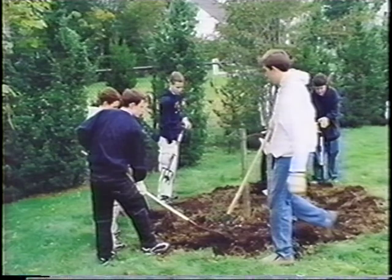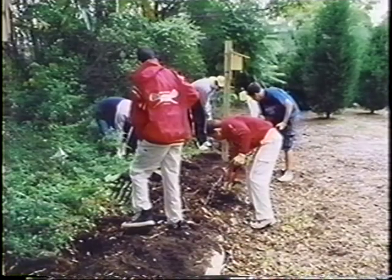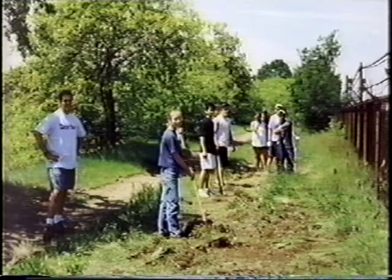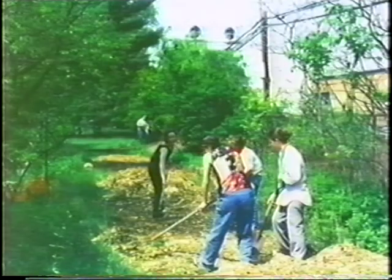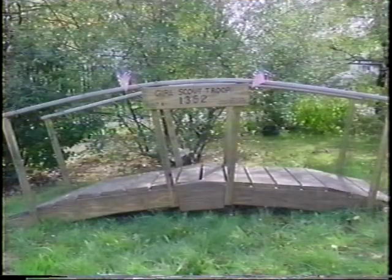One of the big secrets of getting people interested in this was groups like the Boy Scouts and the Girl Scouts. I've had a series of boys using this site for Eagle projects, whether they've had to install trails, plant a row of trees, design something else, and I'll work with them to help them meet their requirements as well as get an improvement into this 9-acre site.